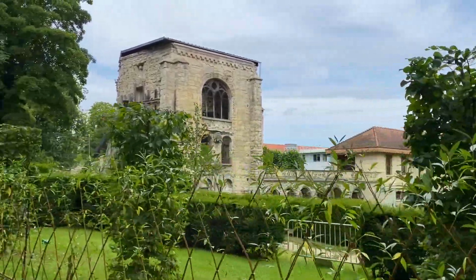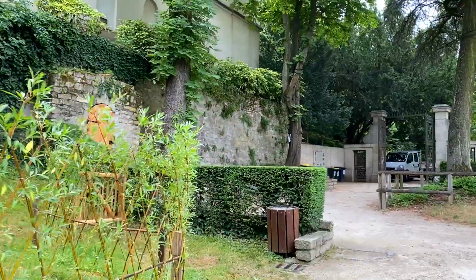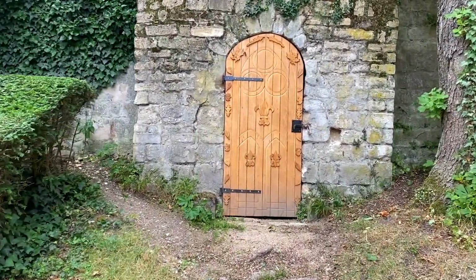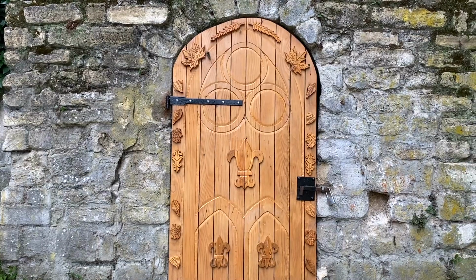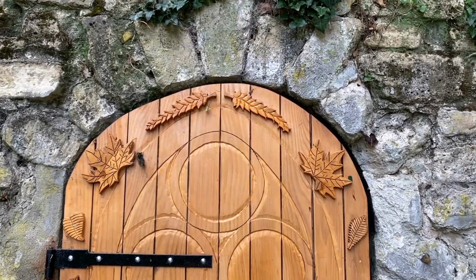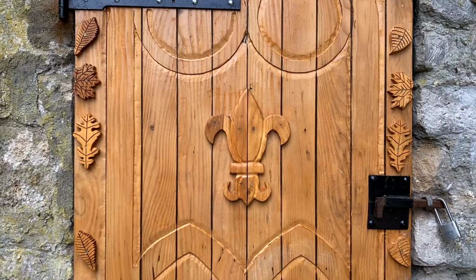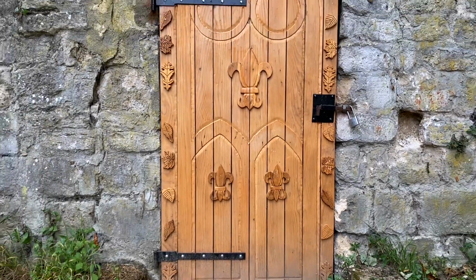I do have one other fun thing to share on the way out. It's something that caught my eye earlier. It is not authentically from the era that we're talking about, but it's a modern carved door that clearly is going for a medieval feel. And I think that's pretty charming. Some classic fleur-de-lis action there. So that's nice. Looks like a fun project for a local woodworker.